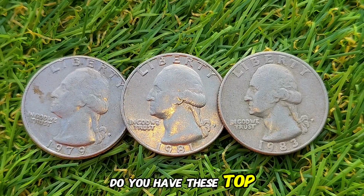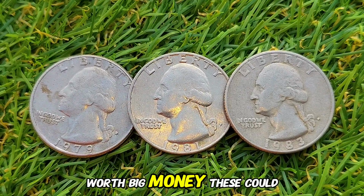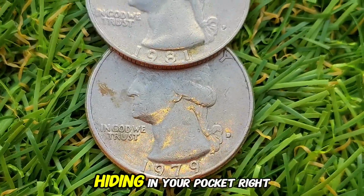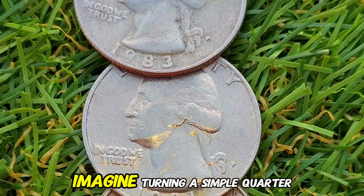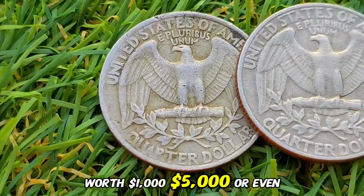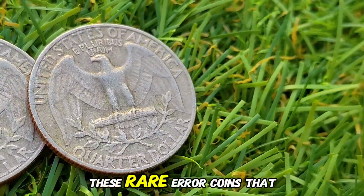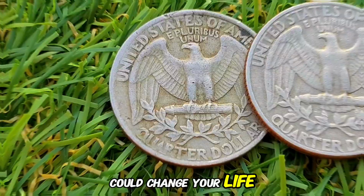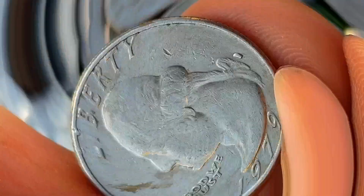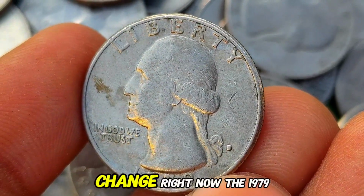Do you have these top 3 most rare and valuable Washington quarter dollars worth big money? These could be the most valuable coin hiding in your pocket right now. Imagine turning a simple quarter into a treasure worth $1,000, $5,000, or even over $10,000. These rare error coins could change your life and make you rich. Are you ready to uncover a hidden treasure that could be lying in your pocket change right now?